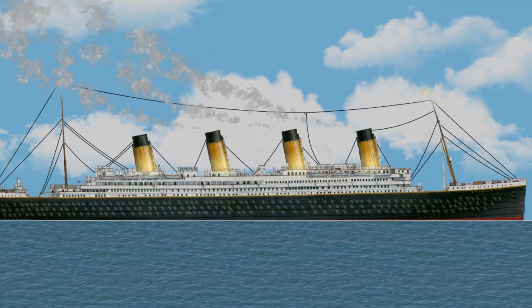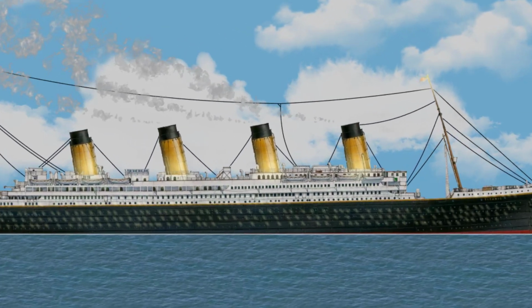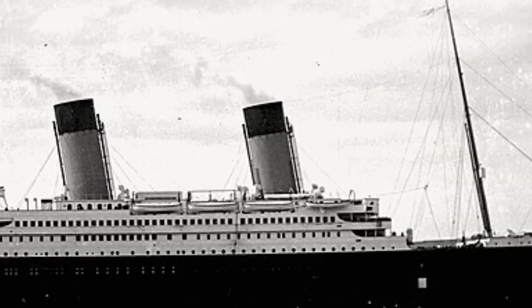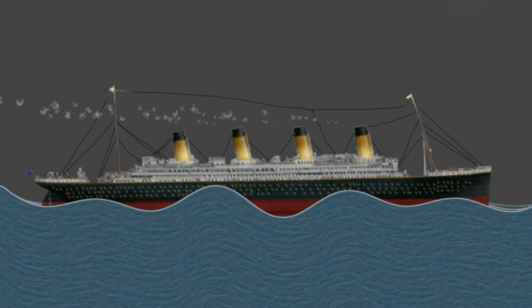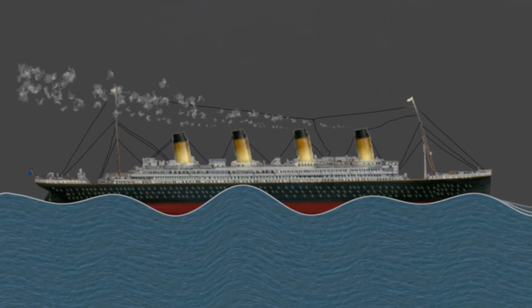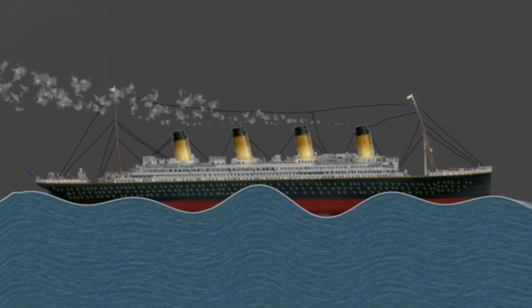So we went over Titanic's 4th funnel, but what about the things holding it in place? The ropes used to hold Titanic's funnel were designed to survive huge amounts of strain. If the ropes weren't able to hold a ton of strain, Titanic's funnels, masts, etc. would all be gone in just one storm.